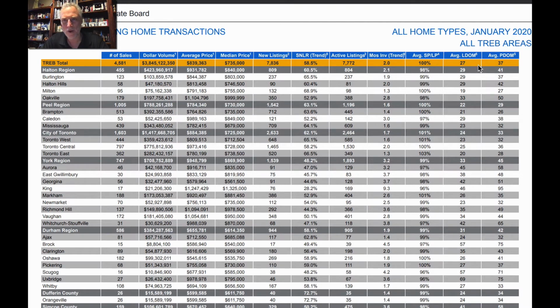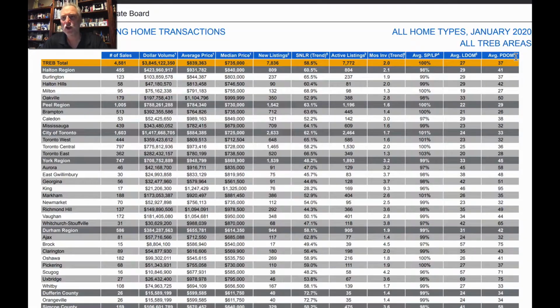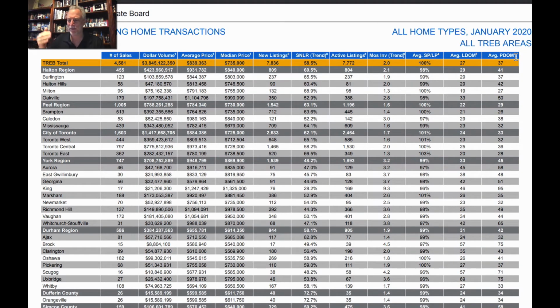The thing that I wanted to point out to you is the listing right here. Listing days on market for Orangeville, if we go down, is 24 days. However, there is a new column that they've just put in, called property days on market. That takes into consideration other properties that have had a price adjustment done, that have been taken off the market and then relisted right away, things like that. And that amount of days is 34.